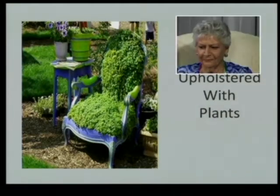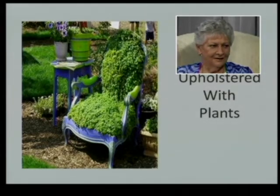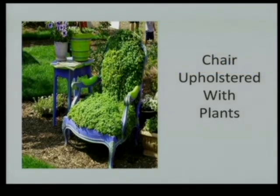And then here's a really different way to do a chair. This is so exciting. It looks like you've upholstered your chair. It's an upholstered plant chair, and that is just so unique. But it's basically just a ground cover. I think they probably put chicken wire in the back and then some soil, and then the ground cover intertwines with the chicken wire. It won't take long for that to fill in.